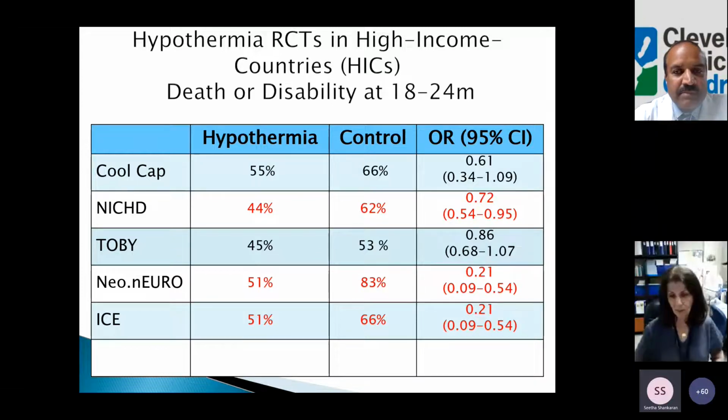There have been a number of very well done randomized controlled trials in the high income countries. This is a slide that shows you the data from the CoolCap, the NICHD, the TOBY, the European trial, and the ICE trial, which is in Australia. You see the rate of death or disability in infancy between the hypothermia and the control groups. In all the studies, there was a reduction in the hypothermia group.